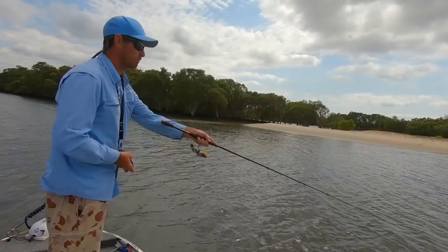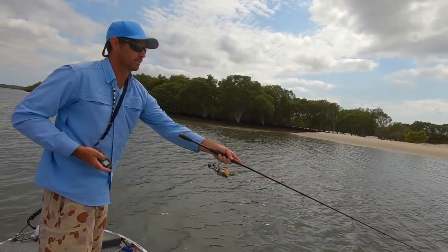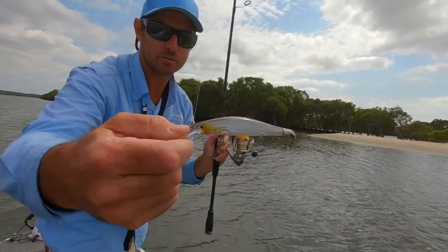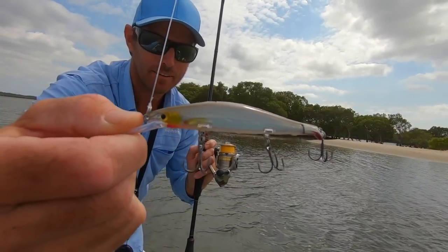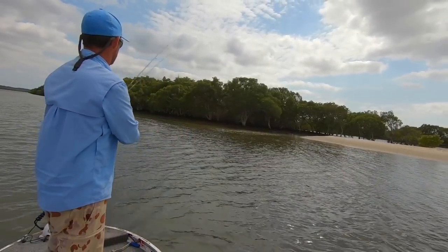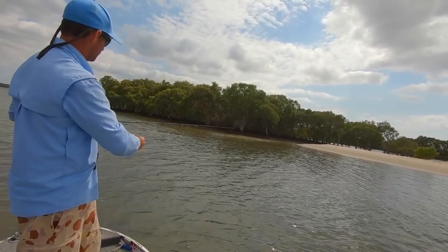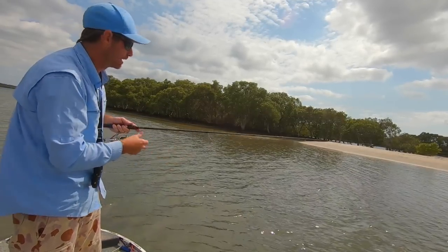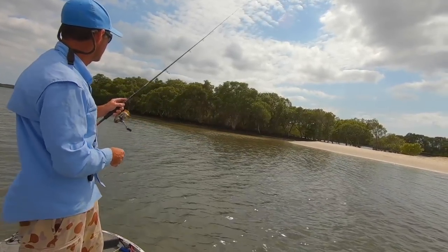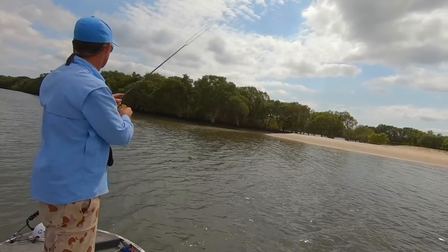You've just had a flatty come up then, right behind me. That's what I'll be using. And I'm just throwing it on a spinning outfit with fairly light line. This is just 6 pound, and I think it's a 10 pound leader, but you could go a fair bit lighter than that. Maybe 6 and 6 would be all right.